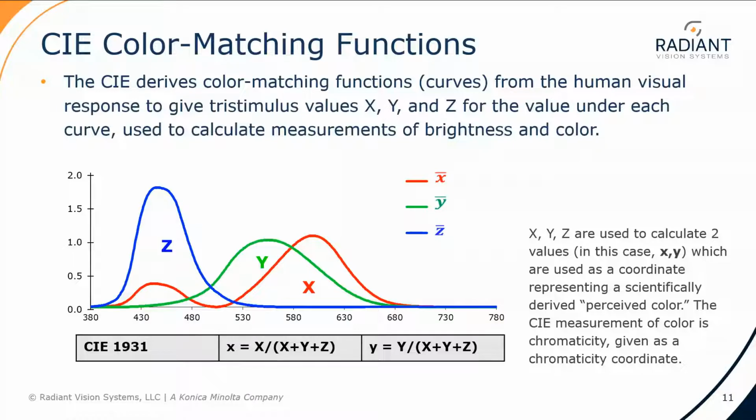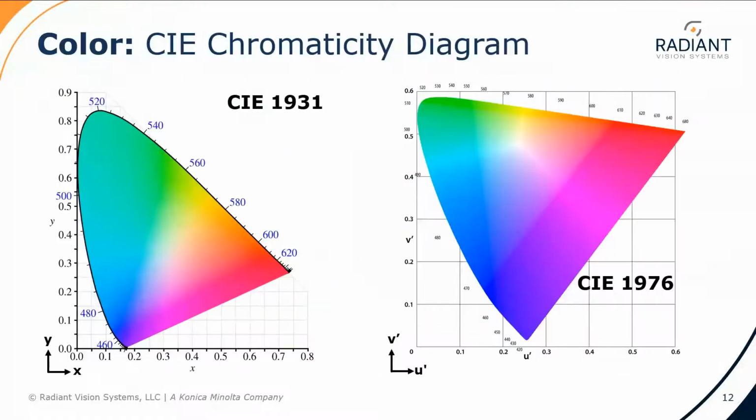As we see in the table, CIE provides formulas to calculate small x and small y using capital X, capital Y, and capital Z. This measurement is chromaticity, and x and y give us the chromaticity coordinates in CIE space. We map chromaticity coordinates on CIE space based on the chromaticity diagram you can see in this slide. This diagram is a 2D representation of the total perceived color space.